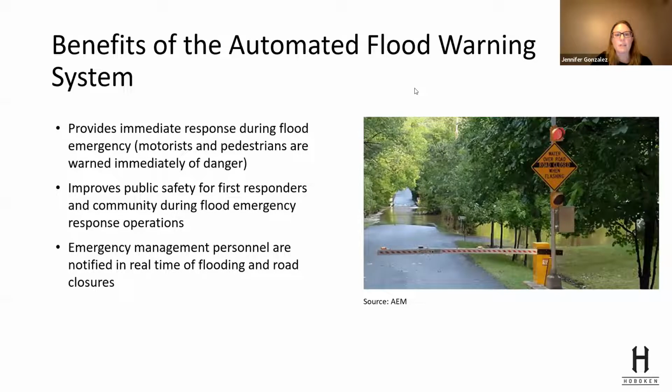So some of the benefits of the flood warning system: it provides immediate response during flood emergencies, which will allow both pedestrians and motorists to know that flooding is likely. It will allow them to move their cars in advance. It will allow the city to provide advanced warning to our residents through our Nixle alerts, social media, and the variety of different communications methods that we currently use, but more in real time. And it will improve public safety for our first responders.